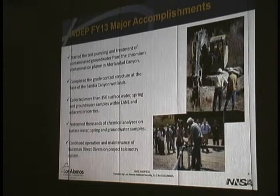We also completed the grade control structure in Sandia Canyon wetlands. That's in support of the remediation or tie-up of the chromium that had gotten in the groundwater, so that was a good deal. Our sampling and monitoring group collected more than 350 surface water and groundwater spring samples and performed analysis on those and submitted the correct reports to the New Mexico Environment Department. And then we continued the operation and providing information to the Buckman Direct Diversion project, and we implemented our telemetry system for doing that. So that was all successful.